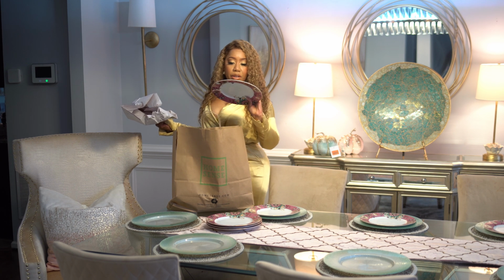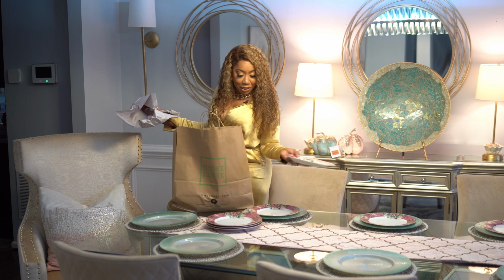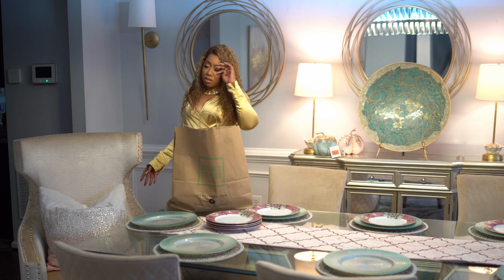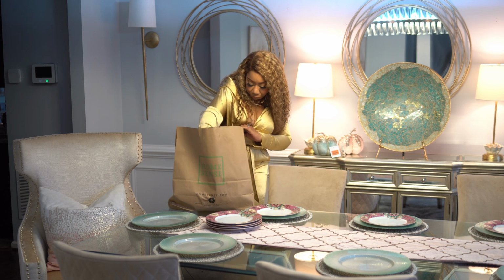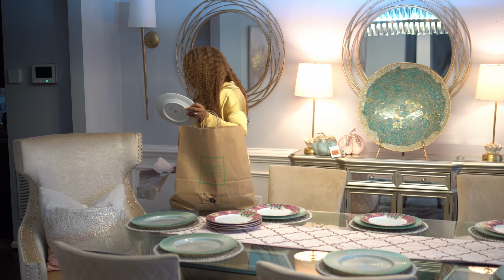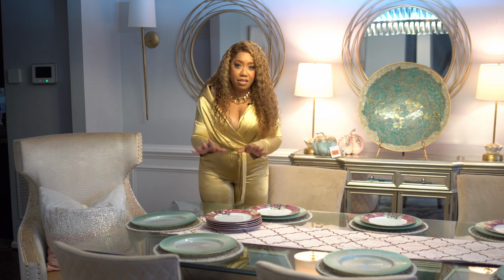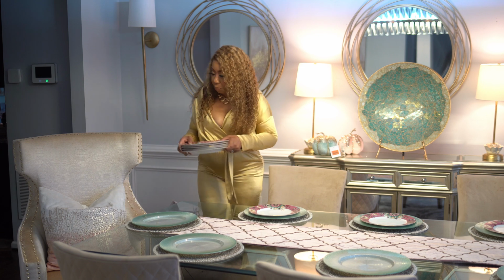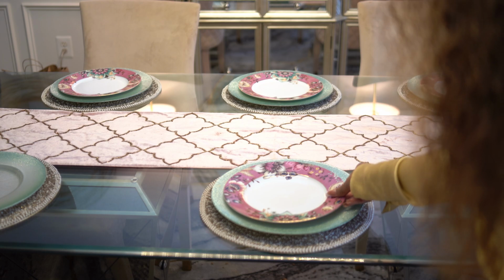And if you're wondering, these were only $5.99 each. I mean, my placemats cost more than that. That's the beauty of HomeGoods. You can get some really nice pieces for a fraction of the price. And then that's the last one. So I'm going to go and clean these off and then I'll be back. Okay, and we're back.